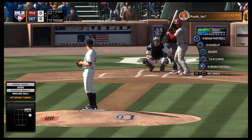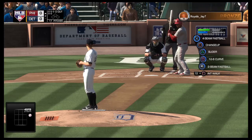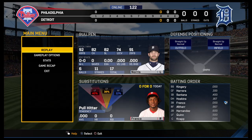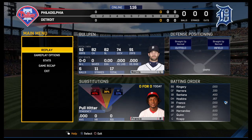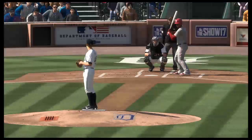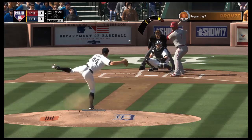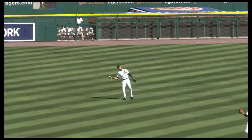Now at the plate, Maikel Franco. He'll start things out here in a tie ball game. Third baseman, Maikel Franco. Into the windup and the pitch. Swing and a looper to left. Martin able to take it in for the first out.